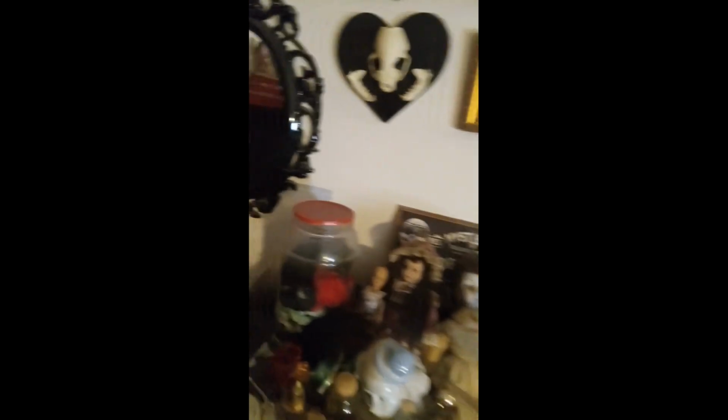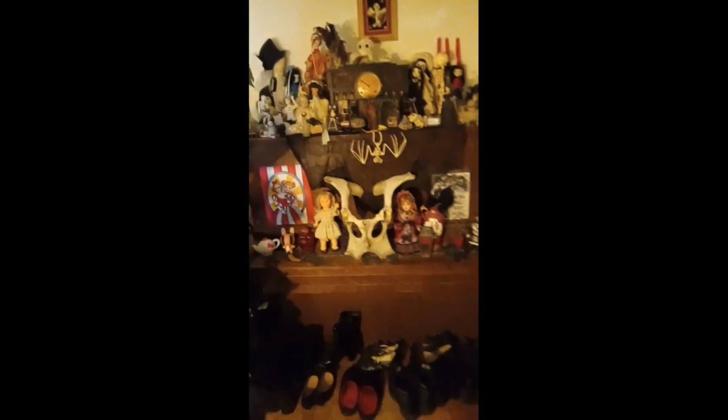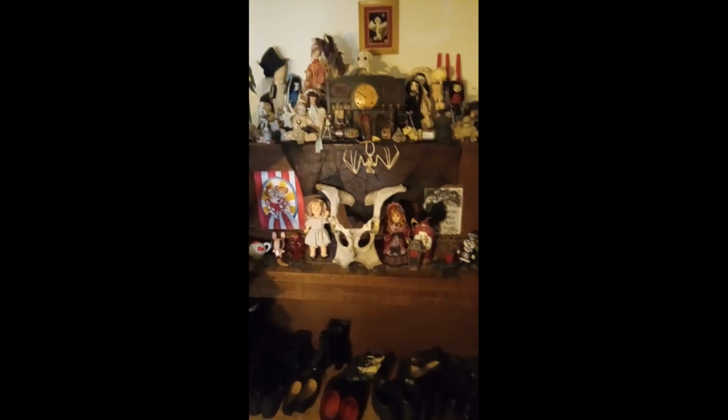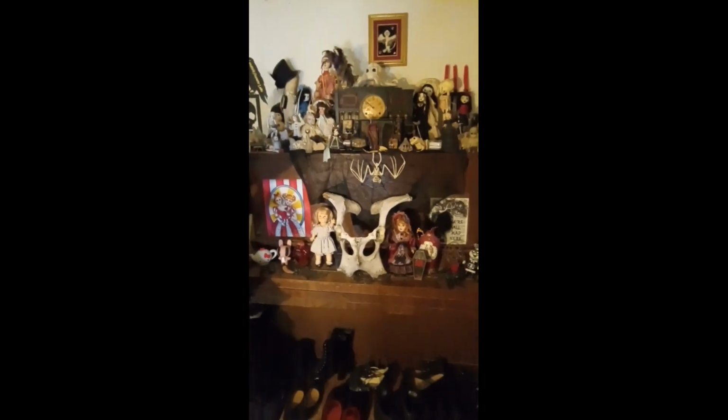Let's move on. Over here, you see this in the background of most of my videos. This is a piano. I don't know how to play the piano. This was in my room when I moved in, and this used to be my dad's music room before I moved in here with my dad.